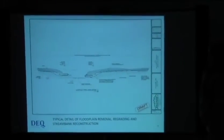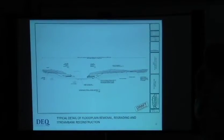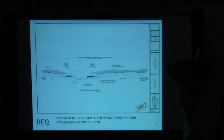I think it's pretty typical. We have several thousand feet of stream bank that we'll be replacing. This is typical: we'll pull the contaminated material back, we'll bring in clean fill that's coming from St. Regis, and we'll wrap that with some coconut matting. And that holds it together, that coconut fabric.